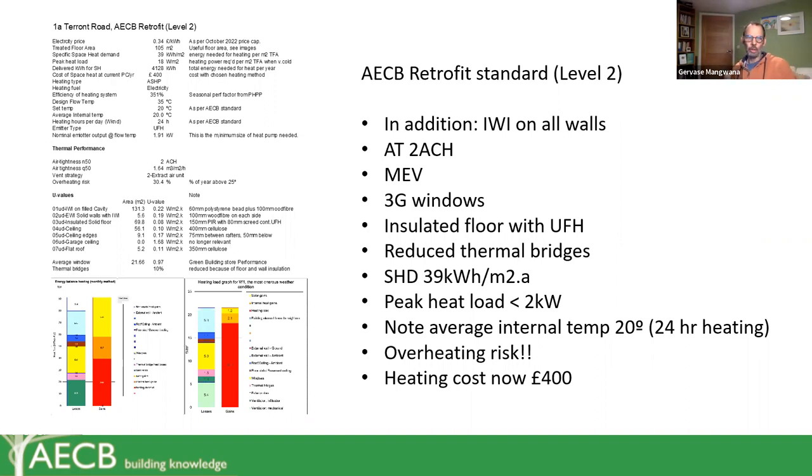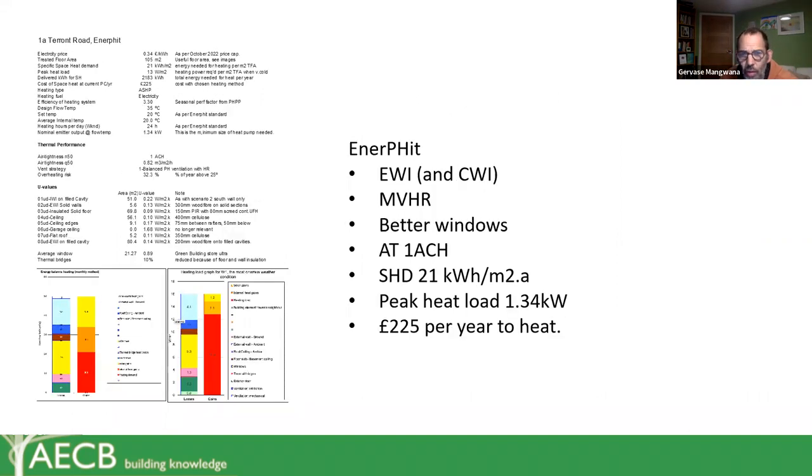under level one. We could just quickly flick on, because I do this for almost all clients, just quickly look at what it would mean and what it would look like to take it to benefit. So that would be an instead of, and it would be doing EWI on the cavity walls, introducing mechanical ventilation and heat recovery, putting in even better triple glazed windows, improving the air tightness down to the benefit standard, which is one air change per hour. Space heat demand is 21 kilowatt hours per meter squared, which is below the 25 kilowatt hour target for benefit.